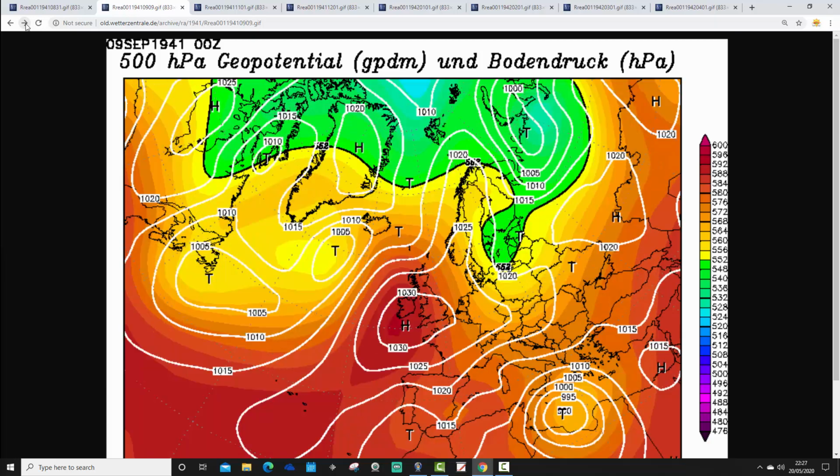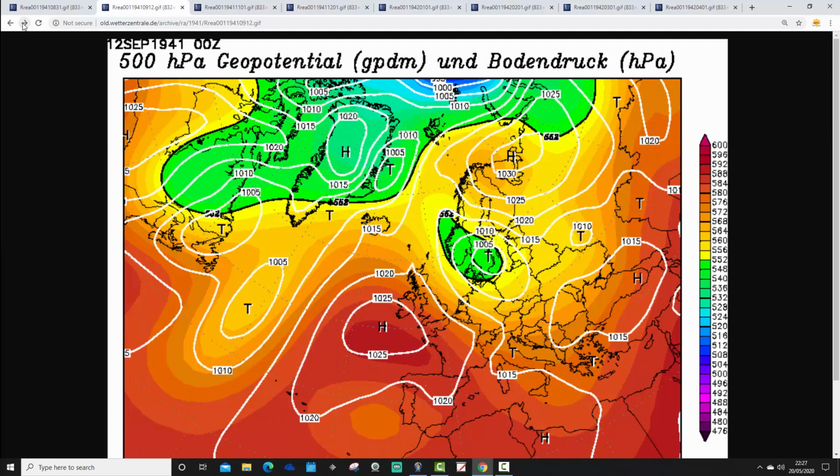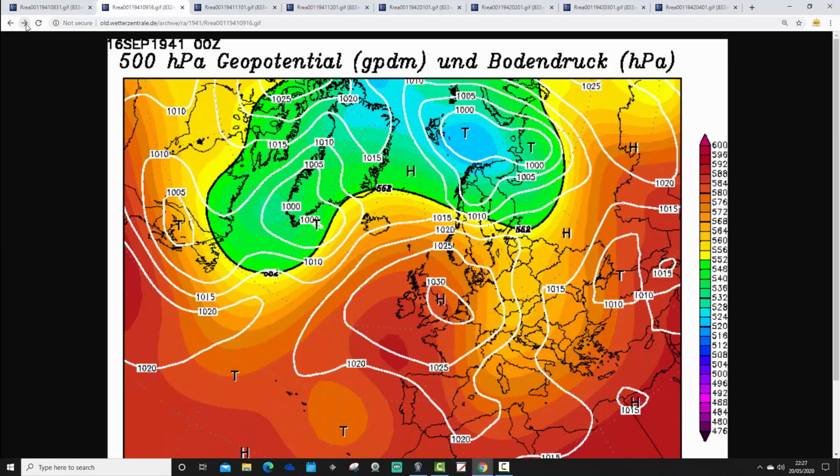We're up to the 9th of September, and we're still under this large area of high pressure at 1,030 millibars, and a fabulous extended summer. And up to the 12th, again, the high pressure continues. It just starts to pull out to our west a little bit, starts to allow some slightly cooler air in from the northwest. But overall, we're still high and dry here on the 12th of September.